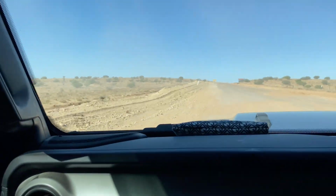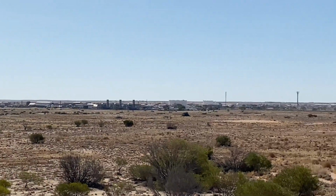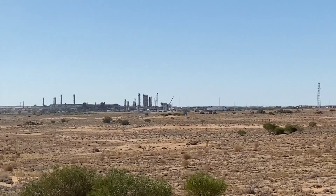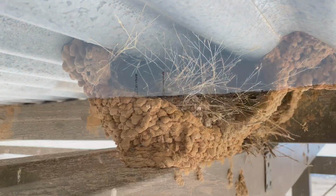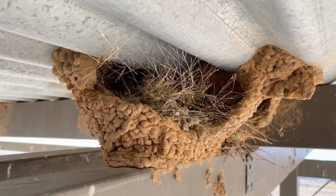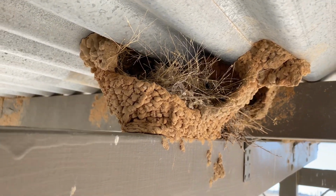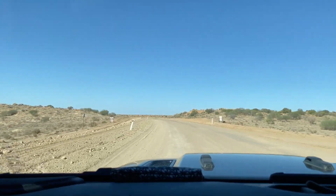Turning towards Innamincka. This is the Santos gas fields at the turn off to Innamincka. This is a little bird's nest underneath the shelter with all the information about the Santos gas fields. Isn't it super cute? And we're back on the dirt again.